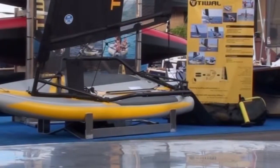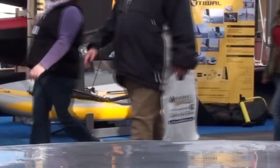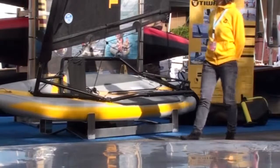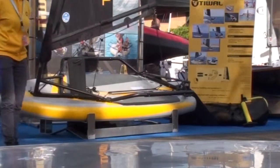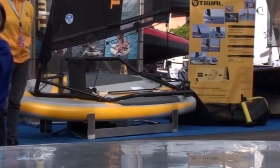People on board it in order to hold her upright and make her dart along the water. If you can hold her upright, you make her come out of the water so that only the keel is actually in the water. This grey and yellow dinghy was inflatable. You could actually put it in the little bag at the back.